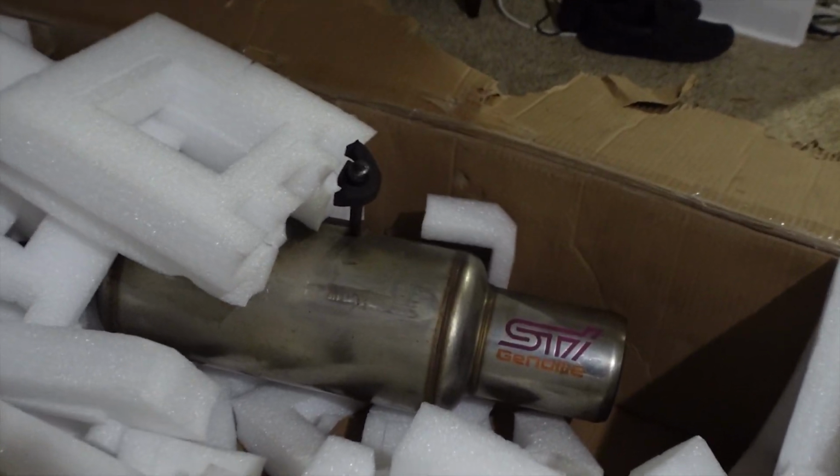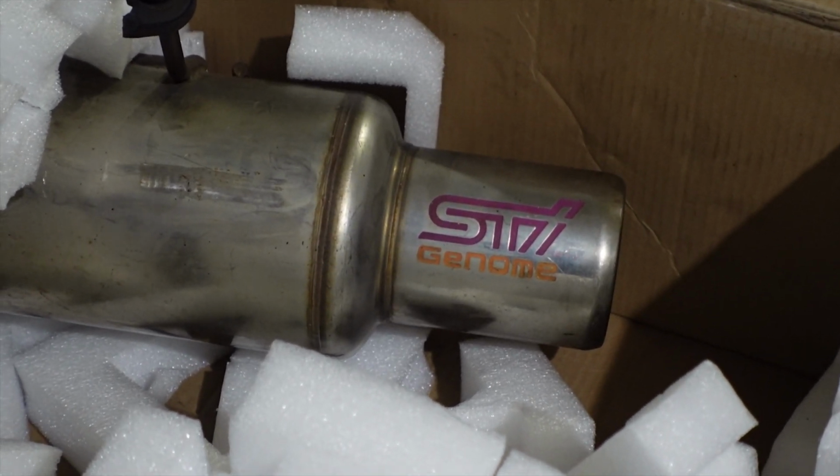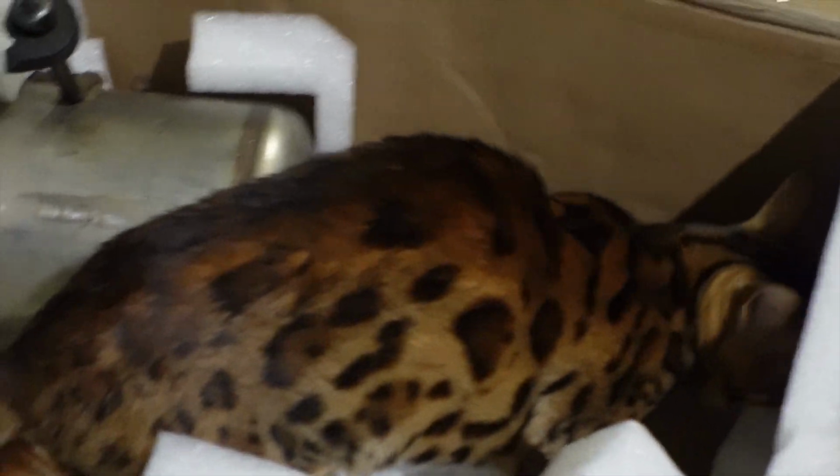You see that? You see that right there? This is what I've been waiting for. One of the best looking and sounding JDM parts you could have.